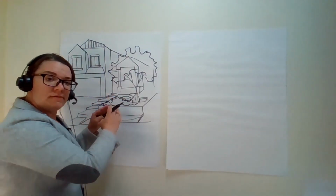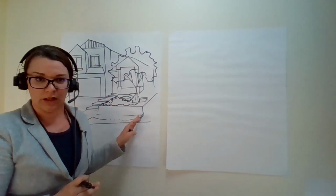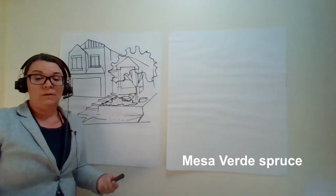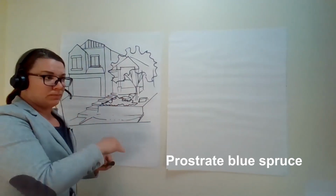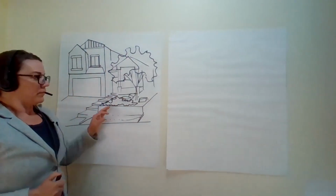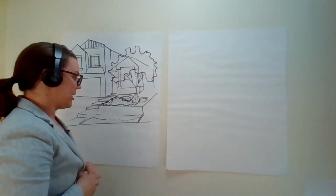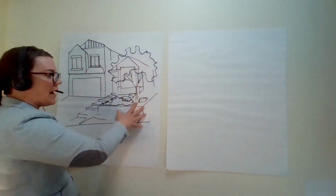I'm going to choose an evergreen that's going to fill in the front of that space and maybe even cascade over that wall a little bit. And so that evergreen could be like a Mesa Verde spruce. It could be a Hillside Creeper pine. It could be a prostrate blue spruce. It could be an Alban pine. There are a lot of different options in there. I think for this one, I put in Mesa Verde. In the next slides, I'll show you the pictures of these plants. So now we've got our boulders, we've got our evergreen, we've got our flowering crabapple.